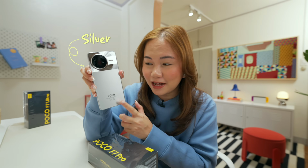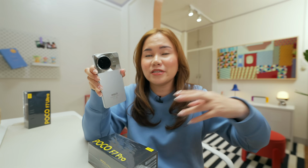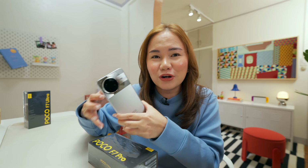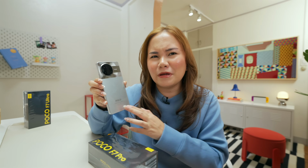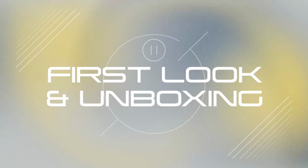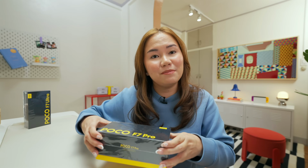The POCO F7 Pro I got is in silver. I'll be honest, nung unang nilabas to sa box nung team ko, ang una kong inakala ito yung Ultra because it feels and looks more of an Ultra device than the Pro. Maybe because of how shiny it is. With its packaging, actually parehas lang sila.